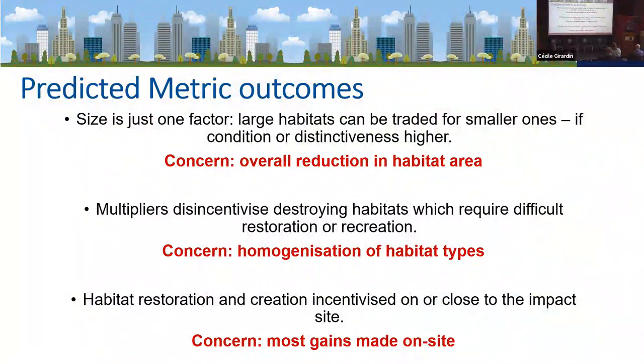Super, thank you, Nat. Okay, so these are the theoretical concerns that come out from an understanding of the metric. Now, what does the data say?